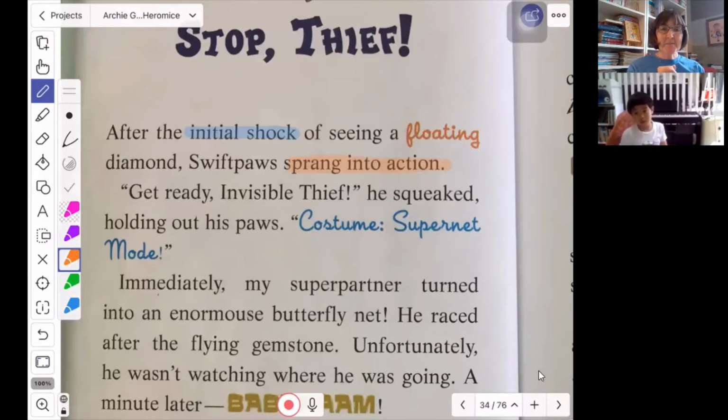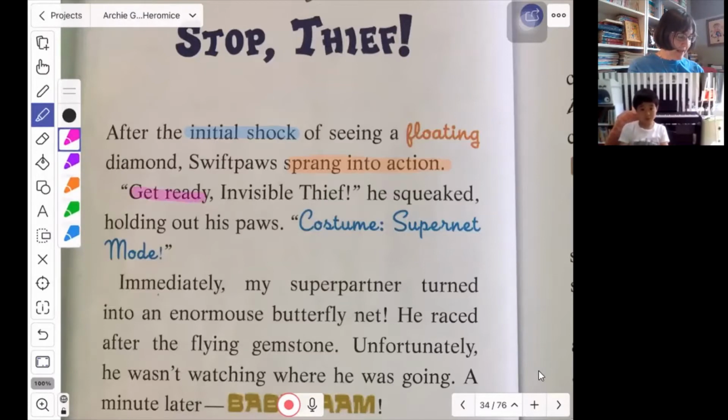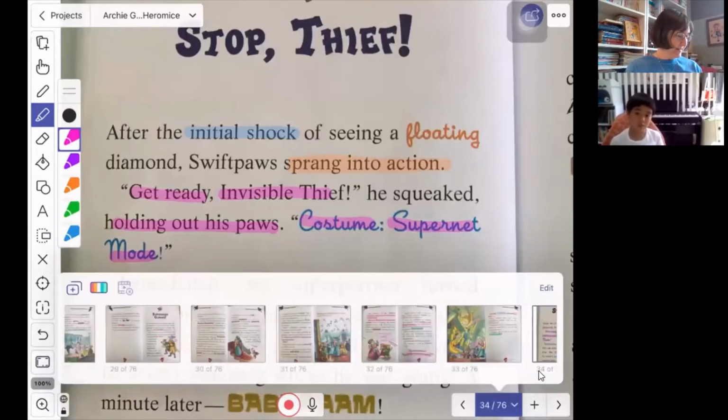And he says, get ready, invisible thief. That's what he says. Now that seems a strange thing to say, but he says, get ready, invisible thief. He squeaked, okay? Because that's what a mouse does, and he's a mouse. Holding out his paws. And then he says, costume, super net mode. Now, do you remember what one of Swift Paws' superpowers is?